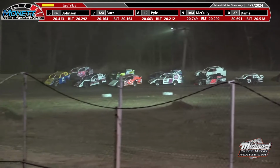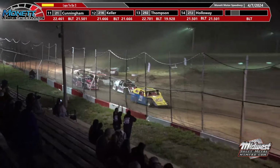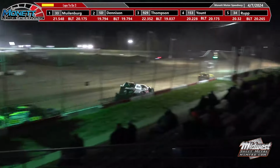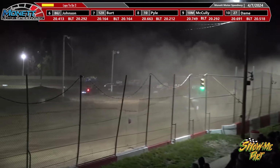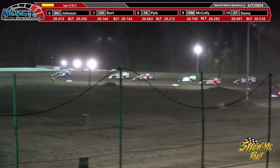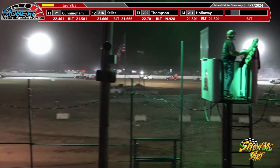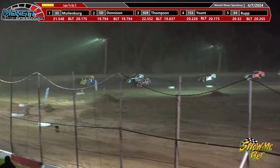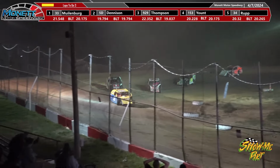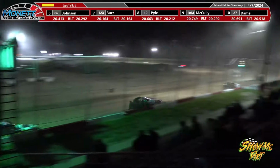All right, Muhlenberg out front. Here we go. Thompson right there in front of Dennison as they go through 1 and 2, going down the backstretch. Dennison going to look at the bottom side. Once again, Steve Muhlenberg checked out, but he hits a little bit high. 2 cars up high. They can bring her back down. We're going to stay green flag racing.